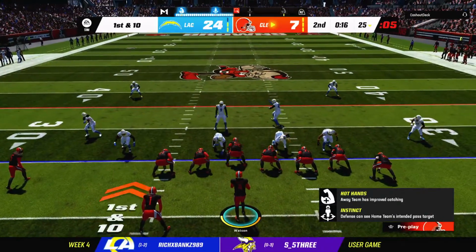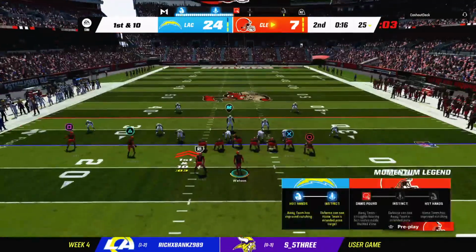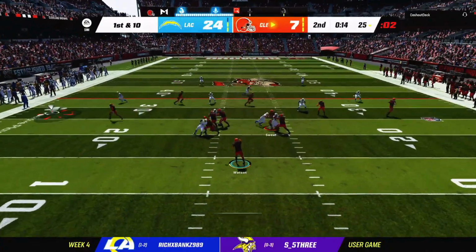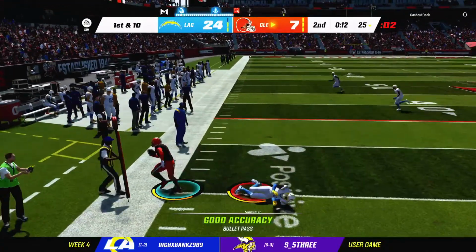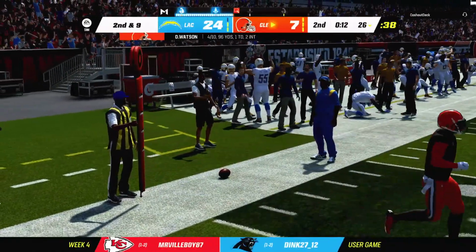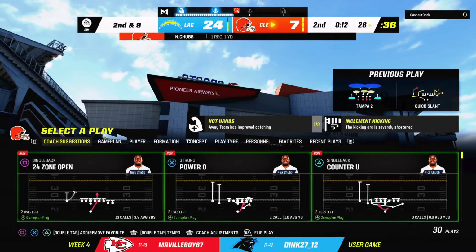The Browns drive about to get started. And with time quickly fading here in the second quarter, not sure how aggressively, offensively they want to play this. I think we'll find out just how much they trust their guys in this situation if they decide to take a shot.